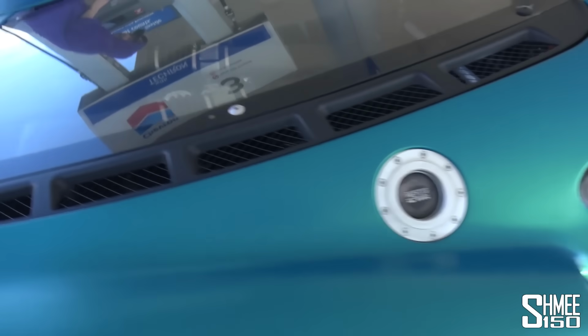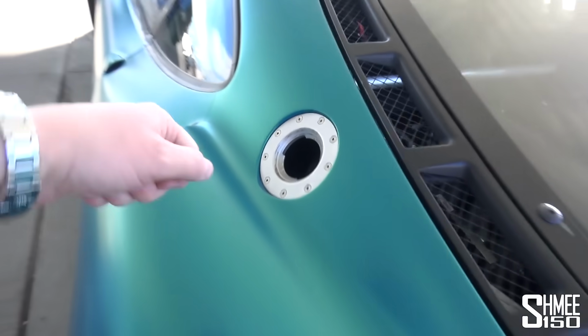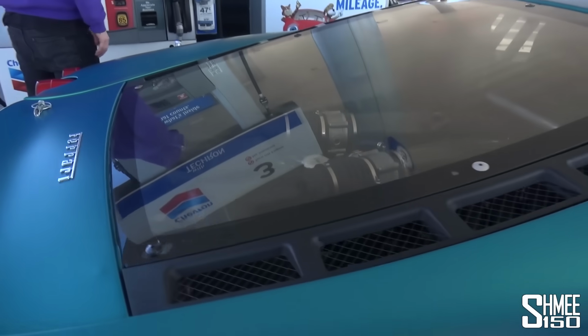Race fuel filler on this side. Is this a normal filler? This is a normal fuel pump. Okay, we go with normal. You've unscrewed the cap. Okay, I get the idea. It's got two different fuel systems.